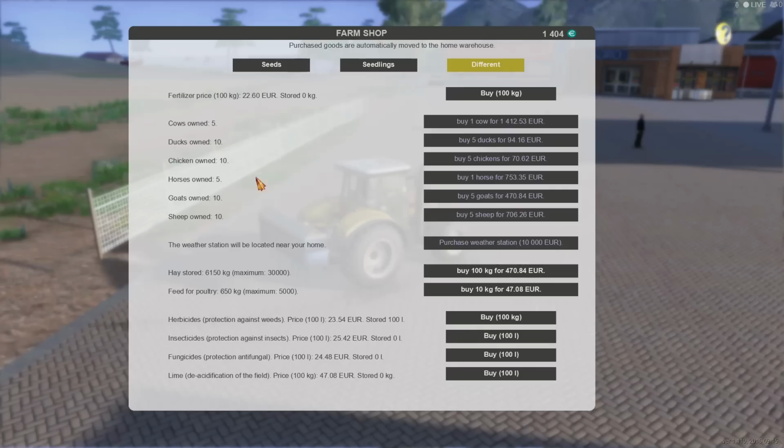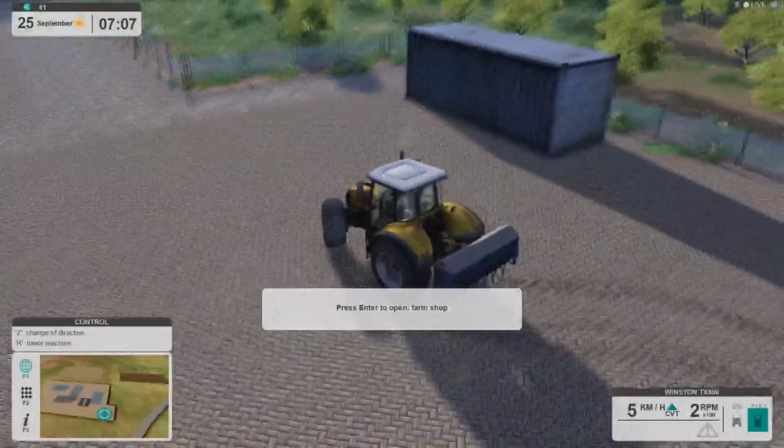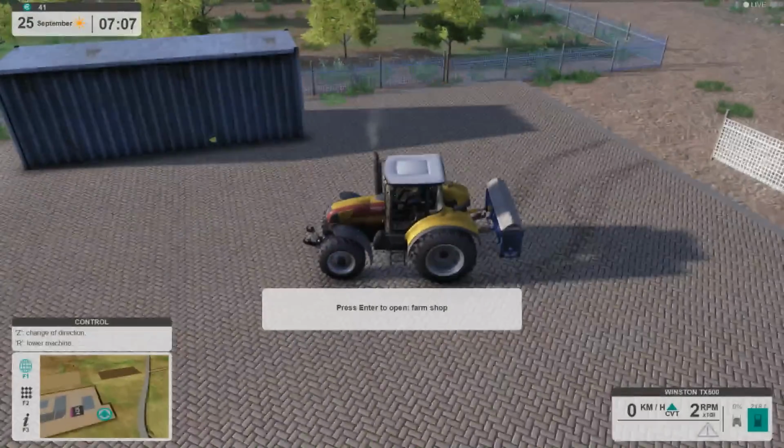All right, so we have hay, herbicide, lime. 100 liters. It's $47, so it's not too bad. We can buy a bunch. That's all I can buy. Ooh, I spent all my money. Oops. Well, we just might as well spend it all. There we go. We got nothing left. We have 41 euros left. Hopefully, I have enough lime for the next 10 years. But I need to look it up. So I'm gonna hold on, folks.